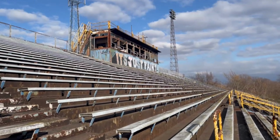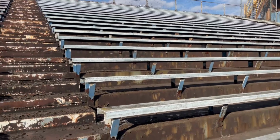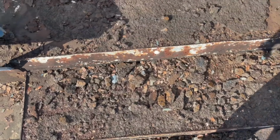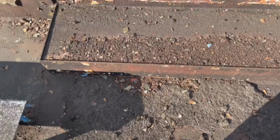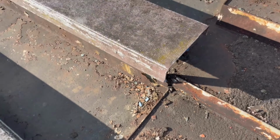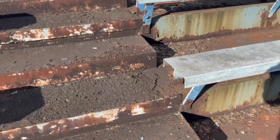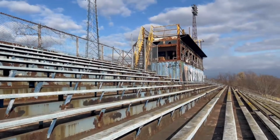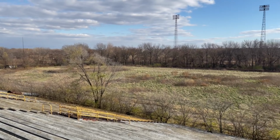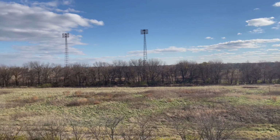We're actually gonna make our way all the way up to the announcer's booth because it might be kind of cool in there. Look at how it's all falling apart. There's some mildew, mold or something. This is what the fans would see. This is the view of the game.